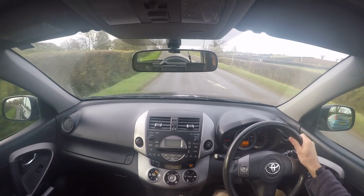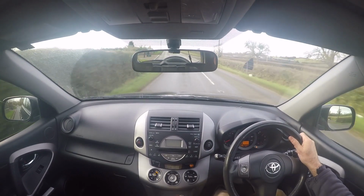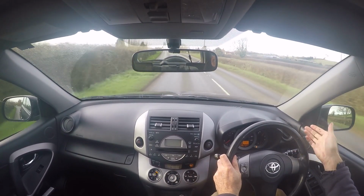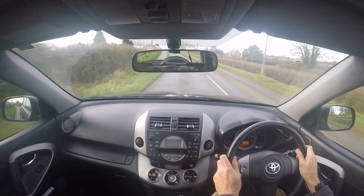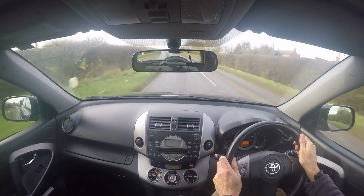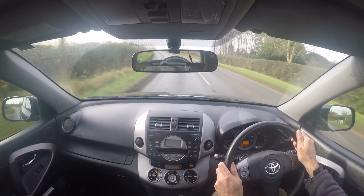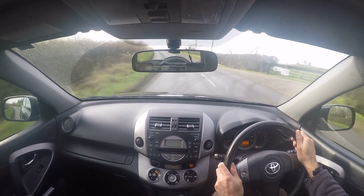Whilst in the workshop, it's just been through a pre-delivery inspection. Obviously, the air conditioning was checked and chucks out nice cold air. All the gauges and instruments are working exactly as they should. The temperature gauge, now that it has been running for some time, is at just about half, which is exactly where it should be on a Toyota car of this type, age and mileage.